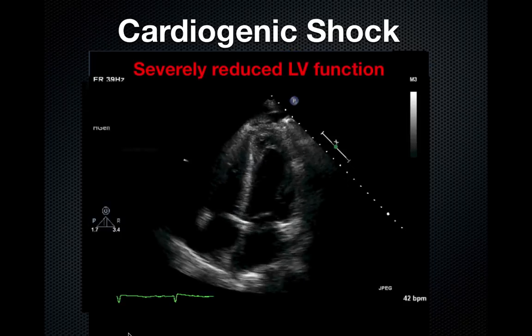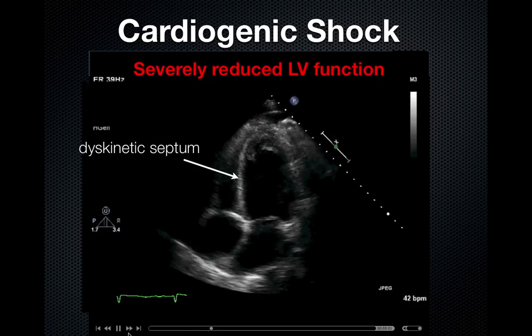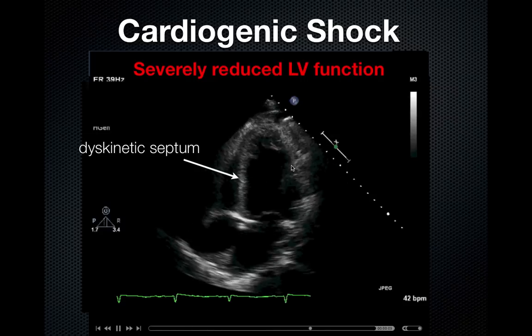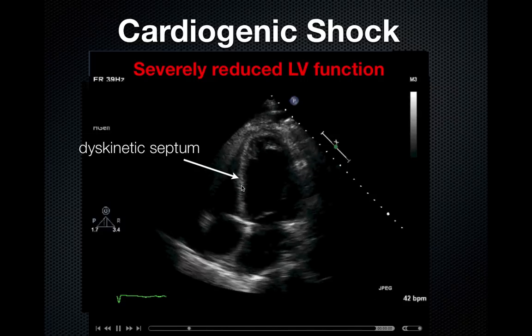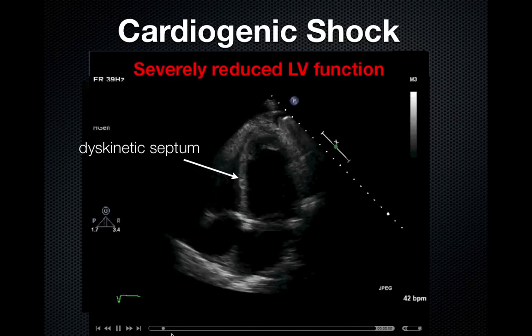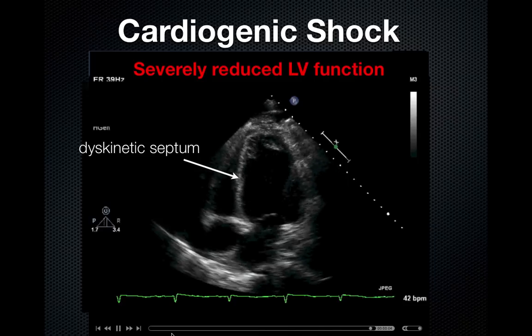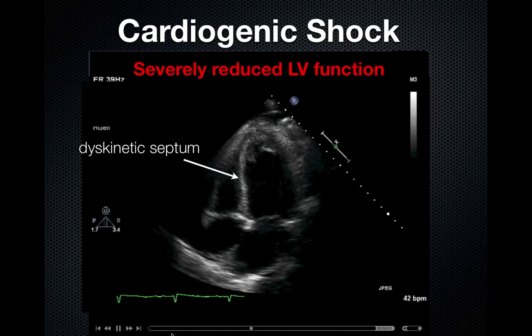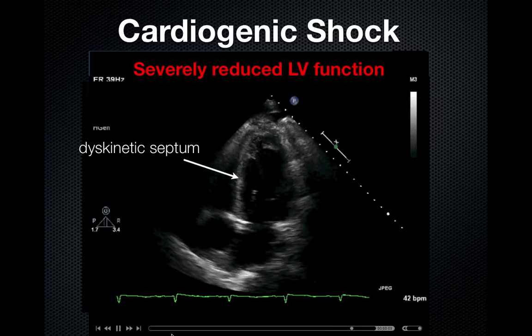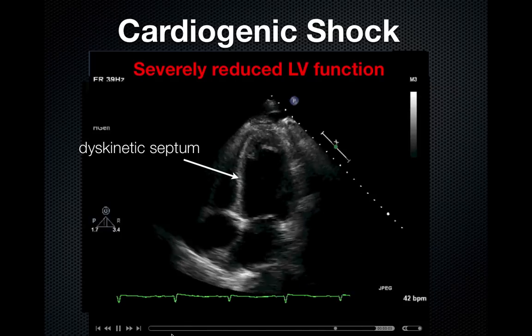Here's another example from the apical four-chamber view. Focus on the septum here. The lateral wall is showing some thickening, but the septum seems to be swinging and doesn't seem to be coordinated. So this is really a disconnected septum. It's going in the opposite direction from where you would expect during systole. And likely this is a septum that is down or dead from ischemia.